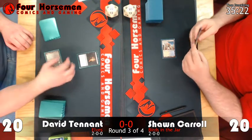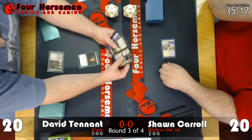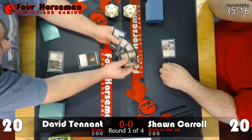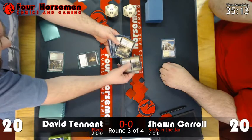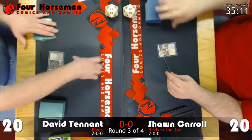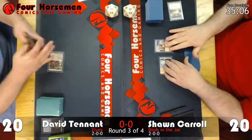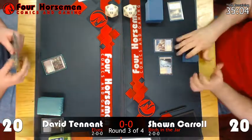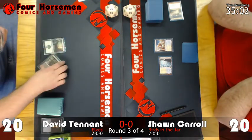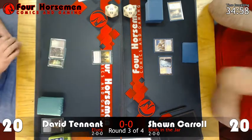So Shawn has quite a few cards in his hand that look pretty good, but with Brain in the Jar, Duress hits everything other than a land, because I don't think it runs creatures at all. If it runs a creature, it's probably Snapcaster Mage. Yeah, if anything. So David top decks the second land. Plays the Visionary.